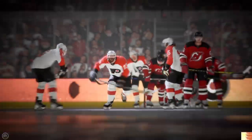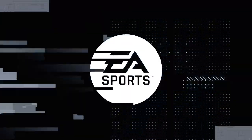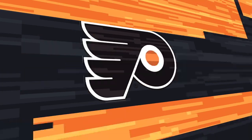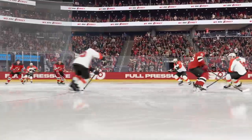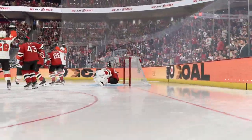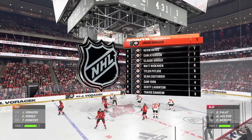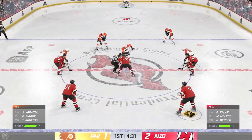And he scores. This is exactly why you send bodies to the front of the net, James. You want to create a screen, and the goaltender drops into the butterfly position as a default and is battling to find the puck. Can't find it and beats him clean. Just here in the late stages of this frame, Philadelphia's shown a new energy over these last few minutes. They got one back, but they still need one more in order to tie.